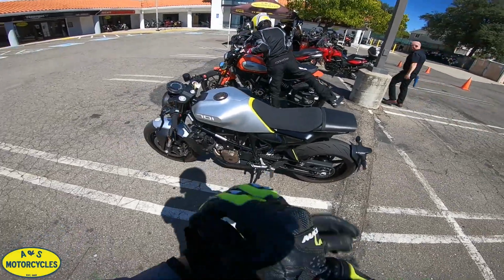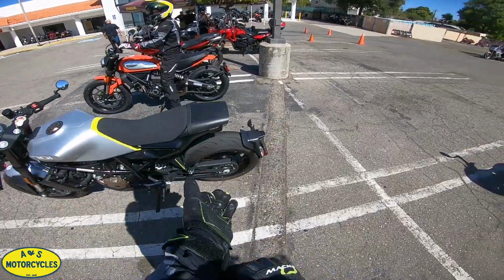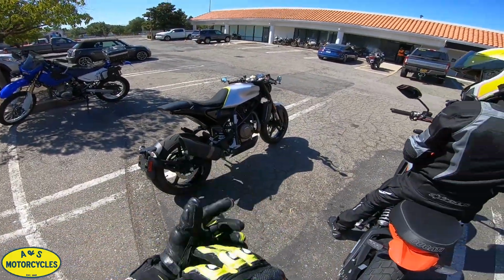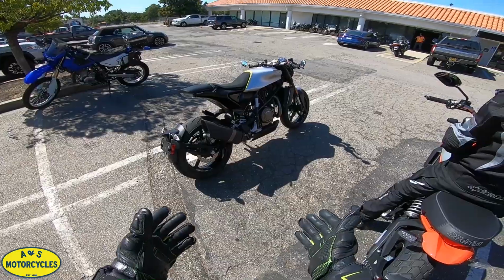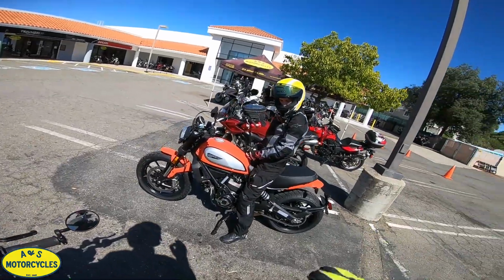What's up, everyone? All right, so the Vitpilen. I just feel like you have to call it that. You have to say it like that. The Vitpilen. This thing weighs 350 pounds, single cylinder, 75 horsepower. Husqvarna 701, 701 ccs out of one cylinder.